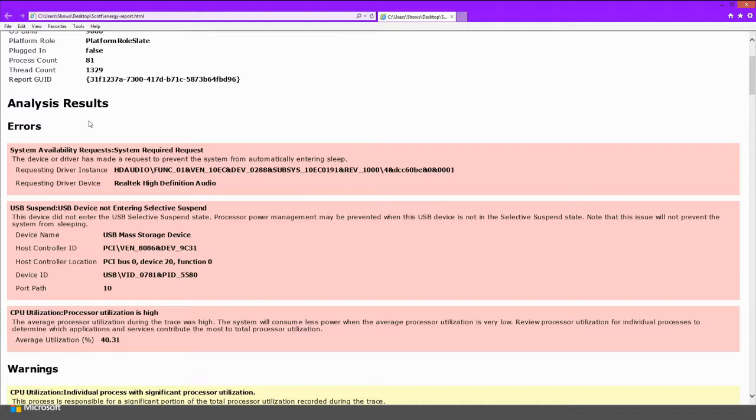If you have a device that won't go into sleep, another command you can use is Power CFG /requests. It'll tell you what is currently blocking the machine from going into sleep. The second item is pointing out that a USB device attached to the Surface Pro 3 doesn't support selective suspend, so this is going to have an effect on our battery life. In this case, it was just a flash drive I had plugged in. This could be other USB devices, and it's just pointing out that they may affect your battery life.